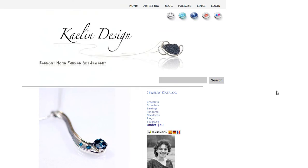In terms of iPath, number 4 on the checklist, there's a problem here because there's pretty much nothing to really draw the eye in a logical way down the page. People read top to bottom, left to right, but what we've got here is this big piece of jewelry sitting on the right hand side, which catches the eye immediately because it's kind of big and high up the screen. You've got the Kalen design, you've got this elegant hand forged art jewelry, all set on different horizontal sections, so they're not lined up together.